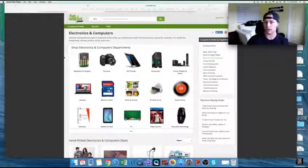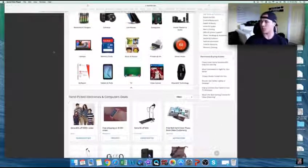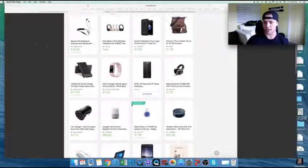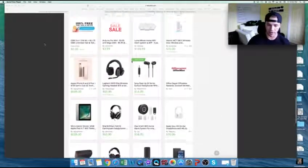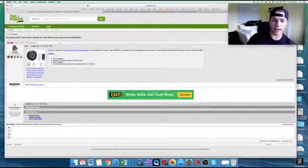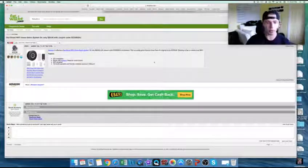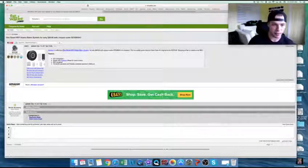If you want to search in a category, you can. I went to electronics and computers just because I know electronics usually do pretty good for flipping like this. So let's jump into this and look at some examples. I did scope out one already. That was decent, so I was a little bit farther down here. So this right here, this one is $28.80 when we use a coupon, free shipping. Yeah, free shipping on orders over $25, so we get free shipping. It's $28.80. So all I do is copy and paste this.